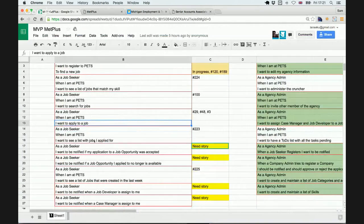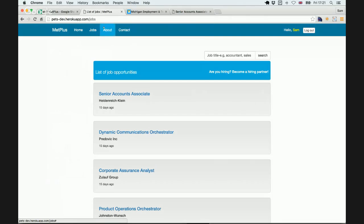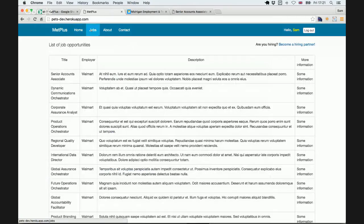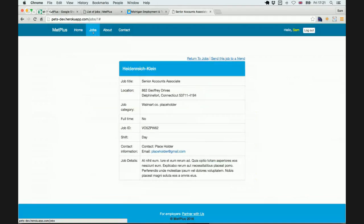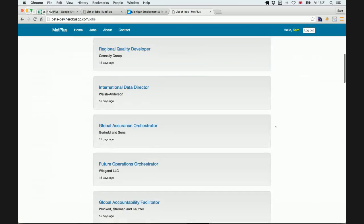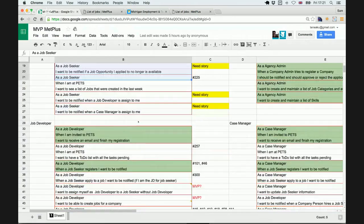So as a job seeker, I want to see a list with the jobs I applied for. I guess that's the kind of thing I might find here, but none of that about contacts, jobs. Okay, so more placeholders. Fair enough. So two different views of job opportunities. If there was a mechanism for applying for individual jobs, like I went here and it said apply for this job, then I could see a list of those, but that's not present yet. And being notified about those things. They all seem like things that would come up.